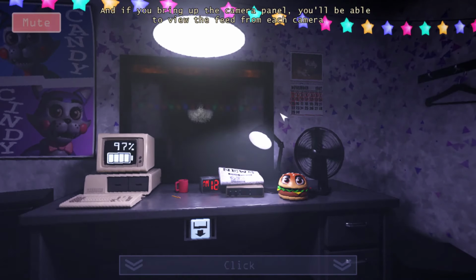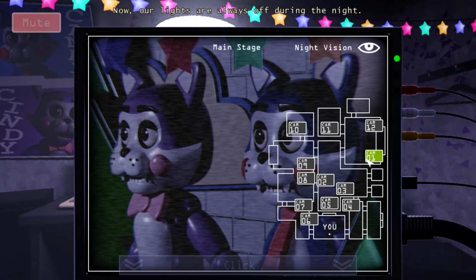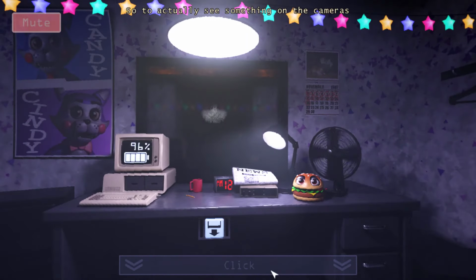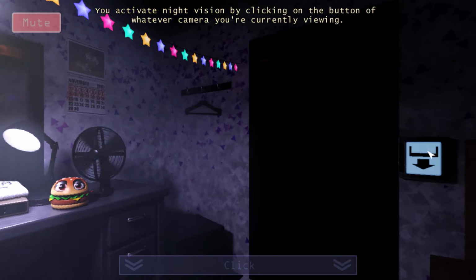And if you bring up the camera panel, you'll be able to view the feed from each camera by pressing the camera buttons on the minimap. Now, our lights are always off during the night. Obviously, because it'd be a waste of power to leave them on all night. So to actually see something on the cameras, you can activate the camera system's night vision mode. You activate night vision by clicking on the button on whatever camera you're currently viewing.